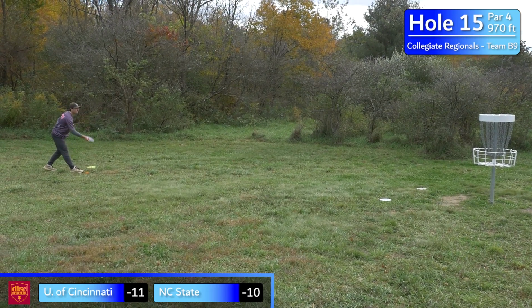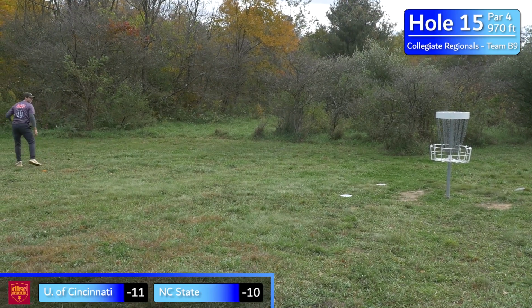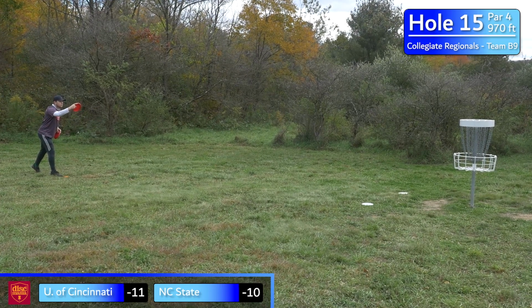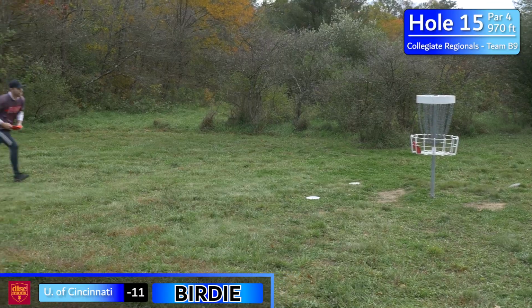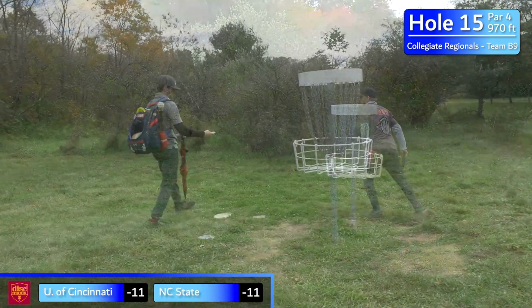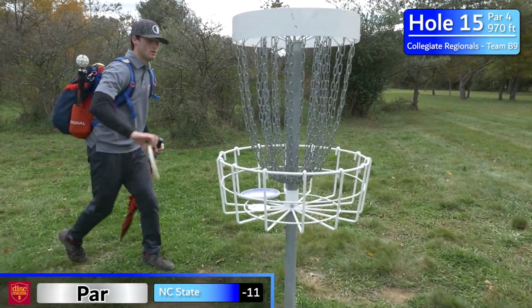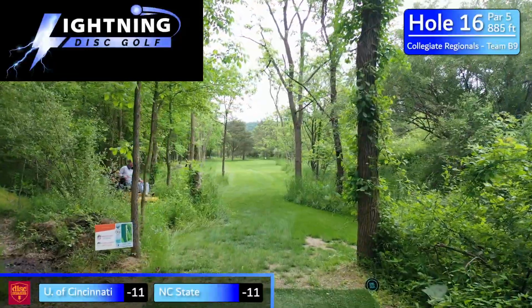So another chance. Cincinnati, or NC State, I should say, now with a chance to tie things up. Just a bit left there. Was Gus, and now Zach. And he's able to deliver to knock down that circle's edge birdie putt after the great scramble from NC State, tying this thing up at 11 under with only 3 holes to play.